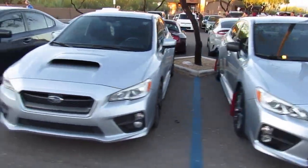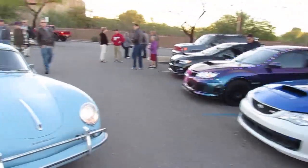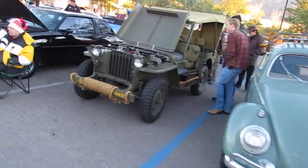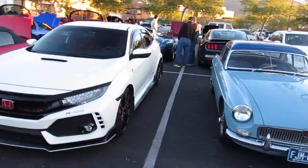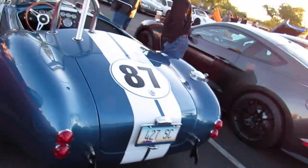Here's all the Subarus lined up. Type R, looks like. Is it stock? Yeah, it looks like he kept it pretty much stock, except for a couple of things. This guy's a sweetheart here, too. Some other toys are here.